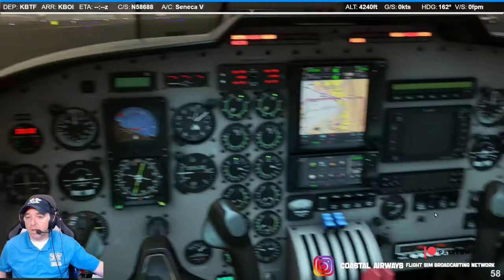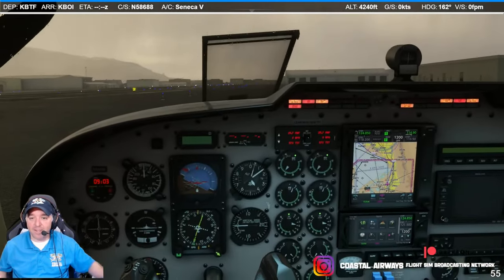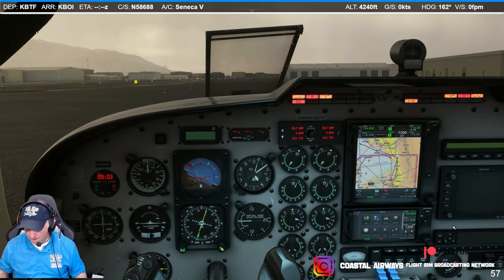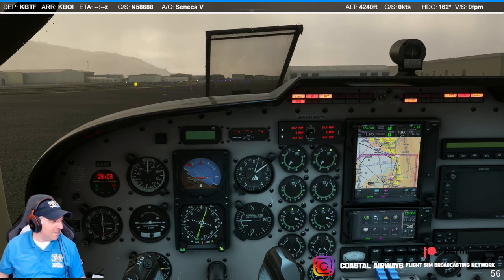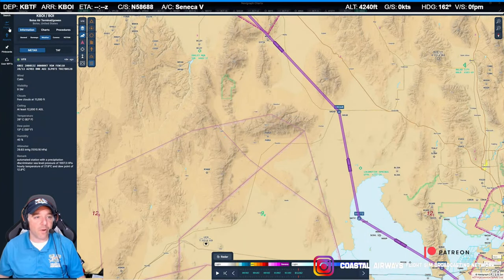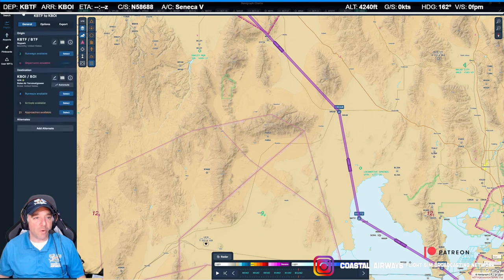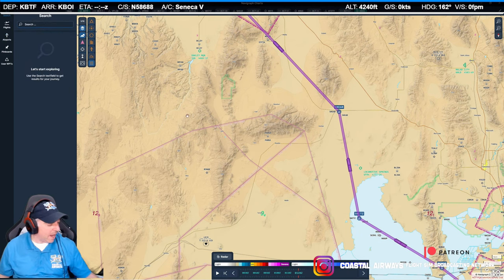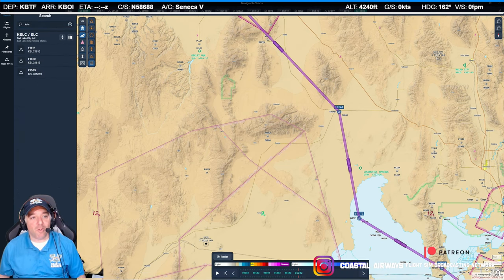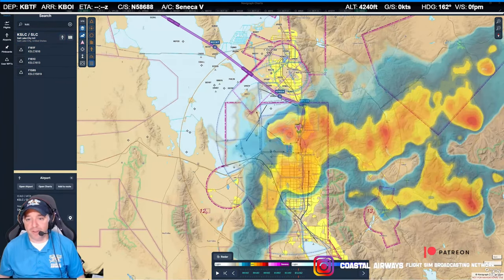So, let's get the weather, folks. This is kind of the deal when you're flying sometimes, where you're like, this is kind of looking crappy. It is. I agree with you. So what we'll do is we'll go search. Now, I could either keep the weather the way it is, and it's going to be marginal for us, or I could change the weather. That's completely up to you.